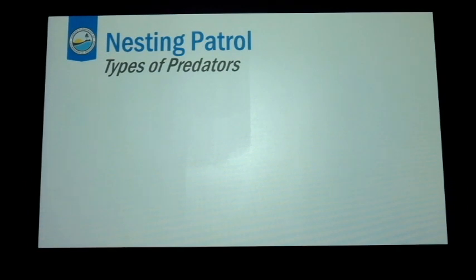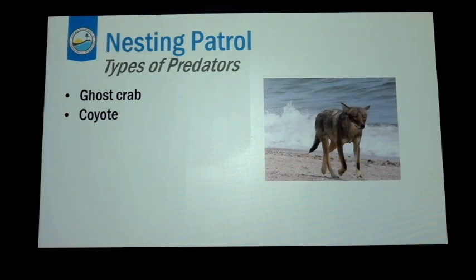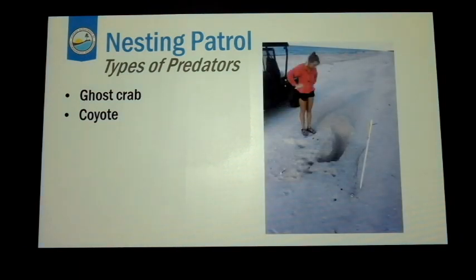So what kind of predators are we talking about here? Well, believe it or not, this is the number one predator on our beaches, the little ghost crabs, the ones that you see scurrying around on the beach at night. But these guys are not going to predate an entire nest. They'll go in, they'll eat an egg or two, and that's plenty for them, and they'll go on about their business. That's not true of the larger predators, like our coyotes. They are capable of completely excavating a nest and eating every single egg.